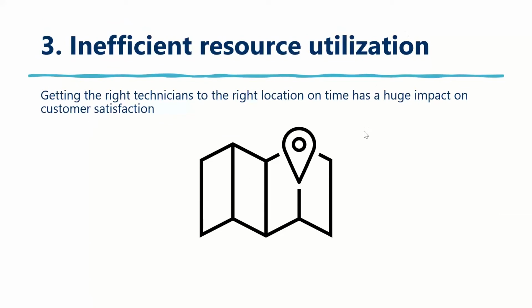And so the third way service companies are losing money is with inefficient resource utilization. So to better explain this, I'll paint a picture. So let's say you have 100 service technicians in the field covering a huge geographic territory. While everyone can perform most tasks, we all have to understand that some people are better at certain tasks and some technicians perform very specialized services.